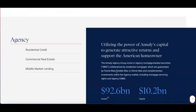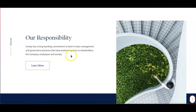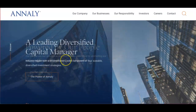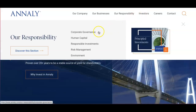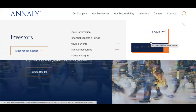Now, if we look down to some of their agency, you can see they do residential credit, commercial real estate, and middle market lending. So you can see a little bit more information about their responsibility, and all these other things. So if you want to learn more about it, like I always say, go to their website, look under investors. As you can see, you can click on some of these resources, and they also have these presentations that you can get more information from.